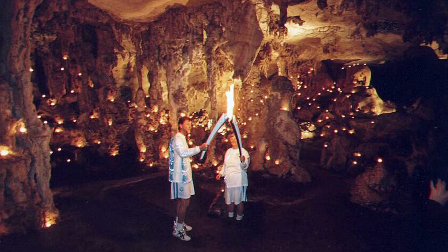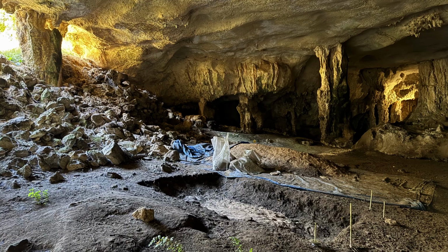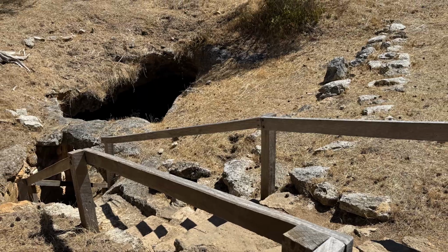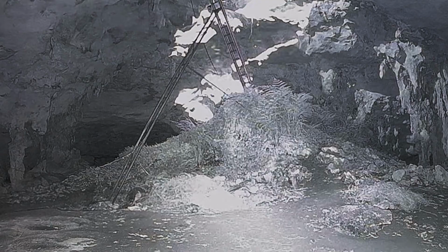One of its biggest moments? Hosting part of the Olympic torch relay in 2000. But Blanche Cave isn't just about human history, it holds ancient secrets too. Scientists have found pollens and sand grains in its third chamber that date back over 80,000 years. Plus, every winter, bats take shelter in its cooler chambers to rest and conserve energy.